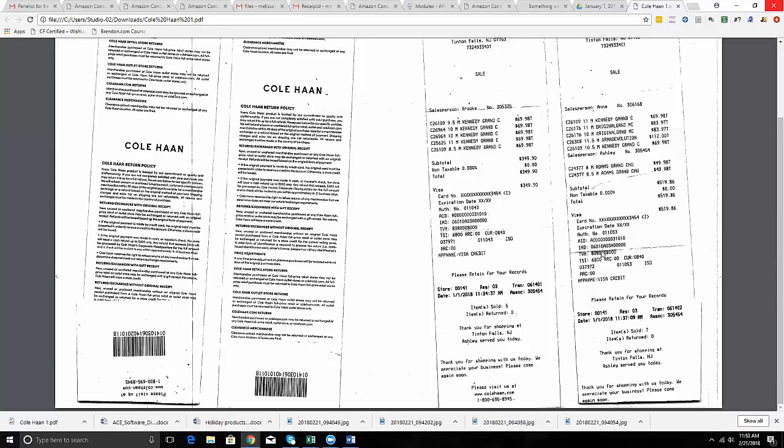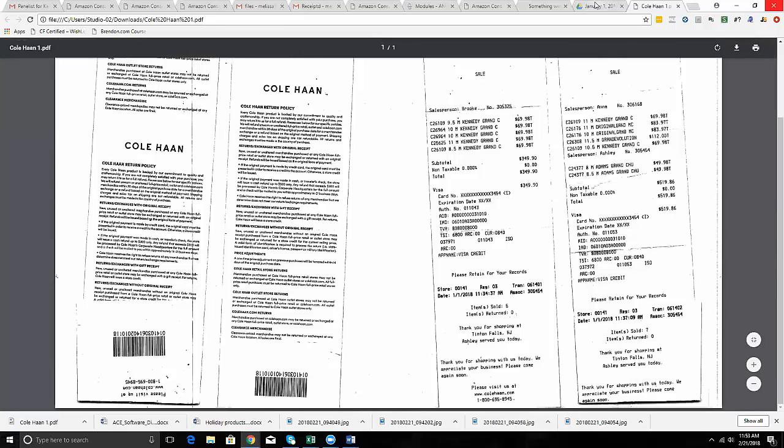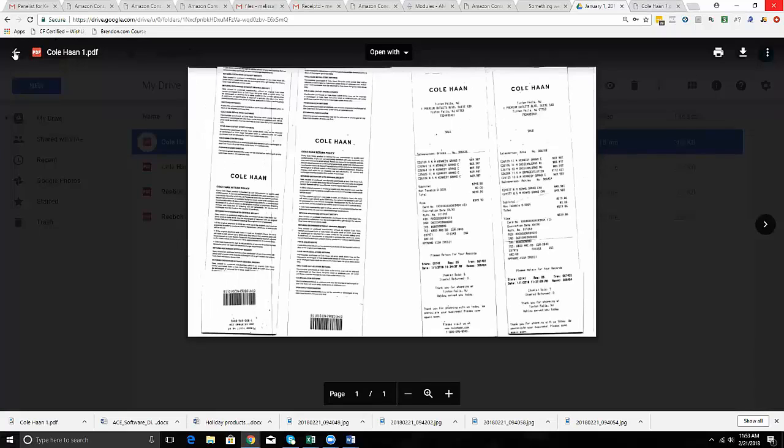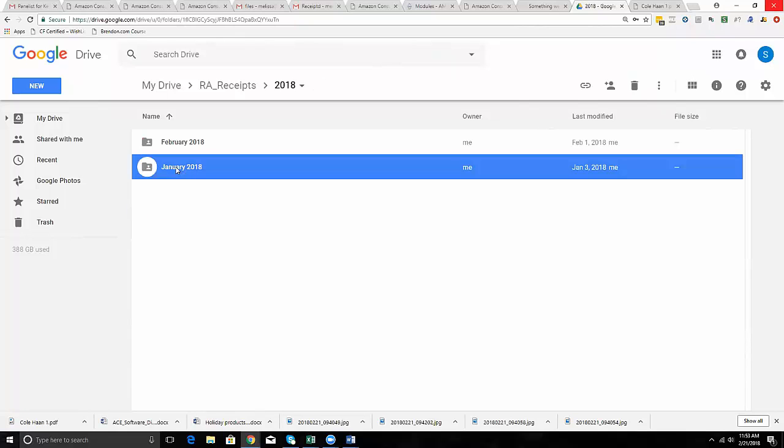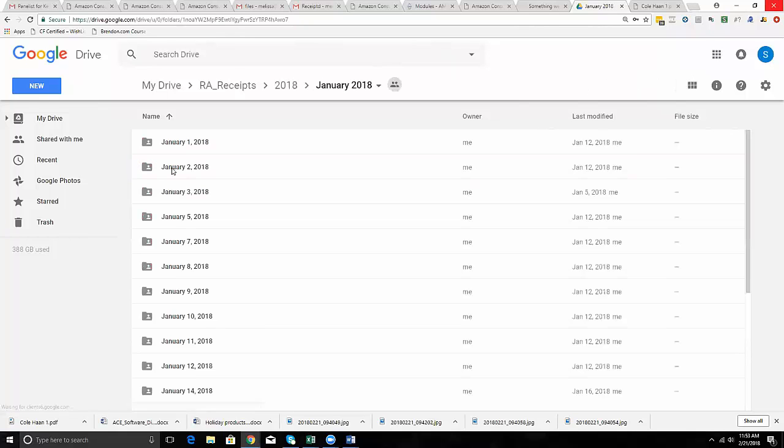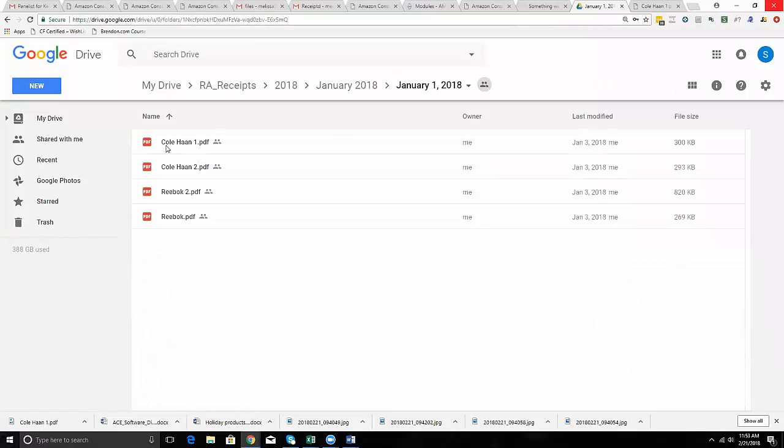Now I'm going to go through and show you what our system looks like. We scan everything into the Google Drive, as you can see. We have a folder called RA Receipts. They are broken down by year, then by month, and then by day. And then the physical receipt is given the name. Then you can search this in the Google Drive. So if I said Cole Haan, January 1st, right up here, this receipt would come up.